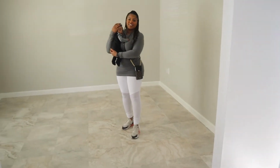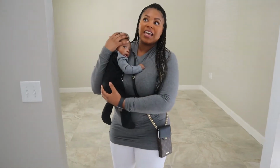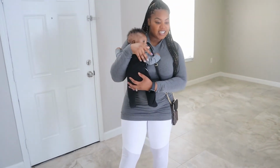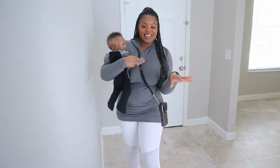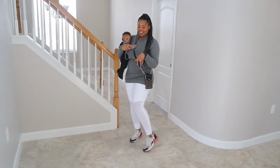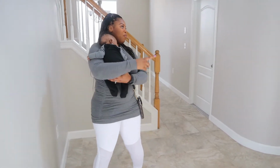The office is definitely a must-have, because we have been working out of Luca's room / storage room, and I've been working out of the kitchen, so definitely needed that. And I love this area here, the entrance area. I can't wait to put my touch on it over here. And I also really love how the walls do this unique curve here.